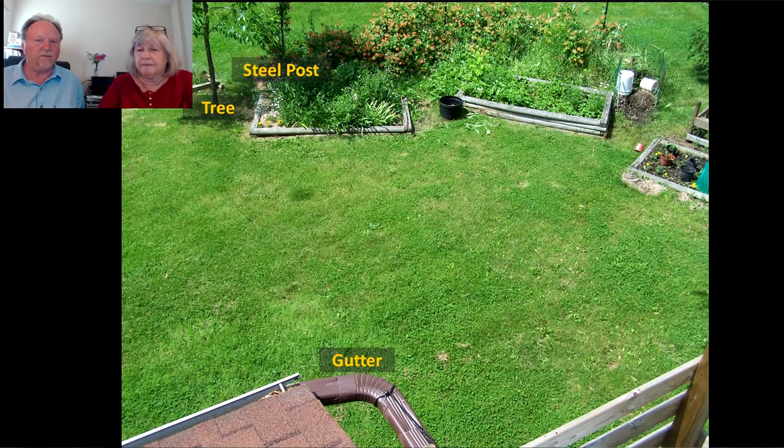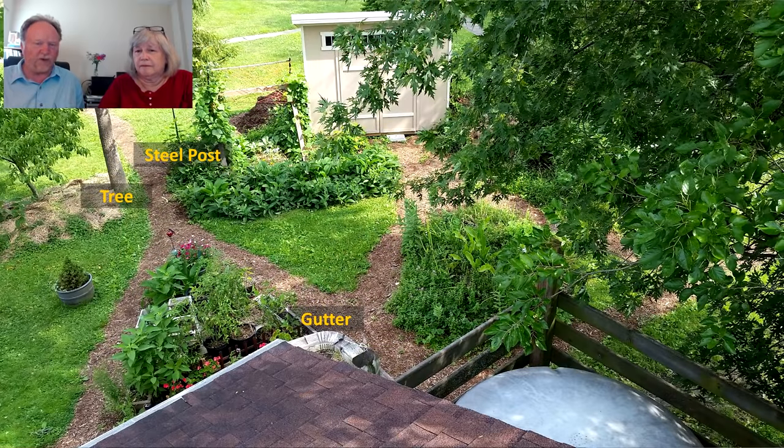And here's the back corner of our backyard. And you can see there's a small ash tree, there's a steel post, and the gutter in the foreground standing from the roof. And here's what it looks like today.